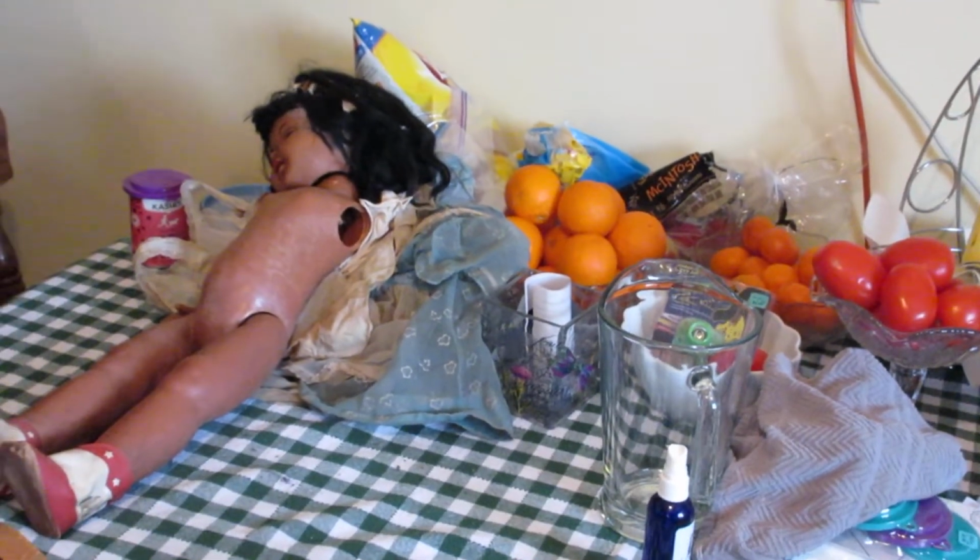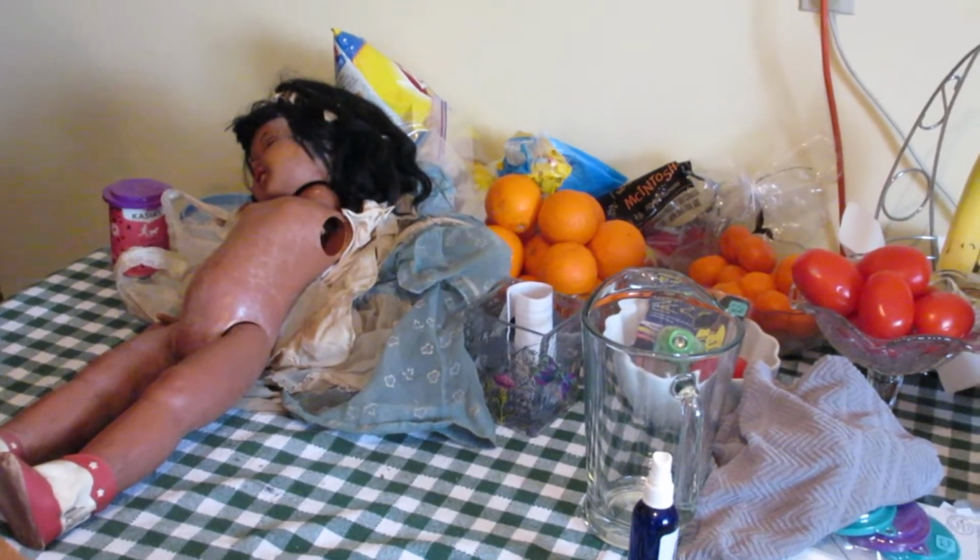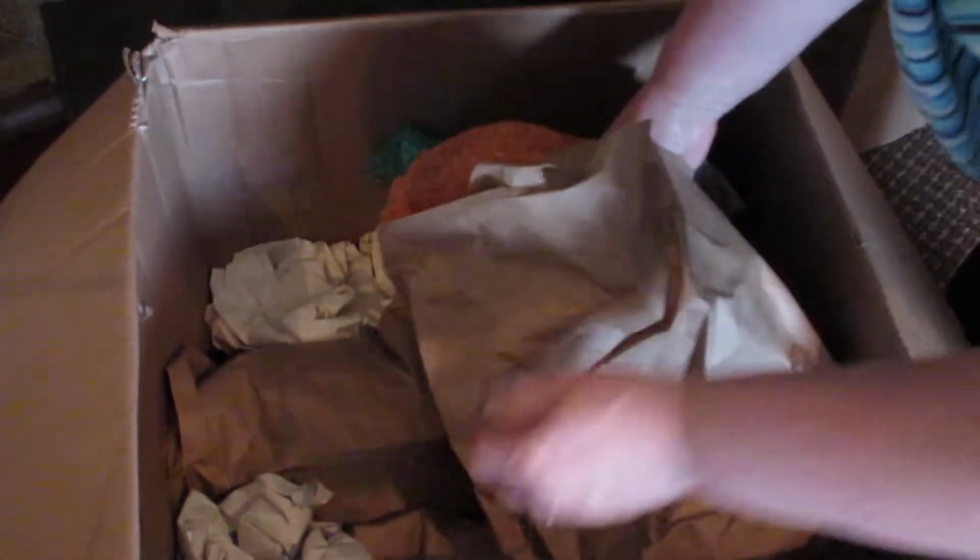Okay, well that's the first one, everybody. She is really something. She's a big girl. I didn't think she was that big, I thought she was a lot smaller. Okay, let's dig out the next one. Let's see what else we've got down in here. There's about four or five in here. Okay, here's the next one.